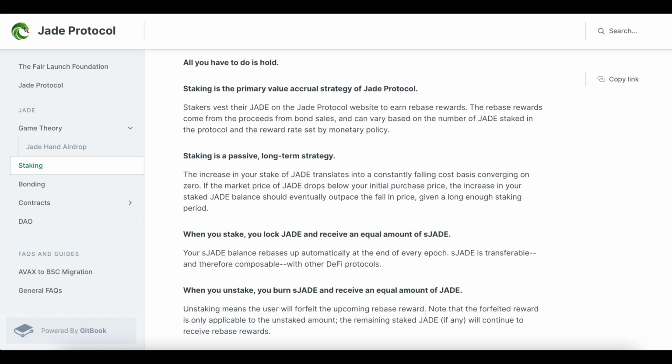When you unstake, you burn S-Jade and receive an equal amount of Jade. Unstaking means that the user will forfeit the upcoming rebase reward. Note that the forfeited reward is only applicable to the unstaked amount. The remaining staked Jade, if any, will continue to receive rebase rewards.